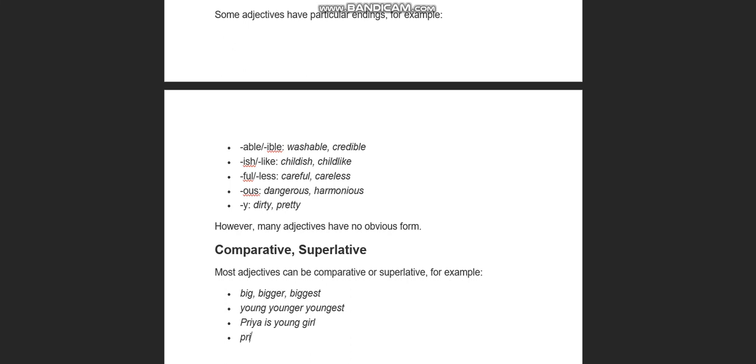Then I say Priya is younger than Riya. Now I say Priya is youngest among all. Look, students. Now, in the very third sentence, I said Priya is youngest among all.